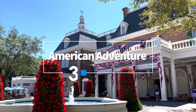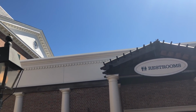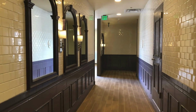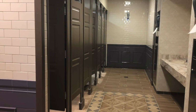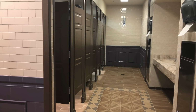For our next entry, we've got the American Adventure bathrooms that are ginormous. You're going to find these to the right of the American Adventure gift shop. Now, I'm not talking about the bathrooms that are over to the left of Regal Eagle Restaurant. I'm talking about the bathrooms to the right of the gift shop. Okay, we clear? We're clear. These bathrooms are so pretty, and I definitely want to decorate my whole house based on the color scheme in there. Just a heads up.